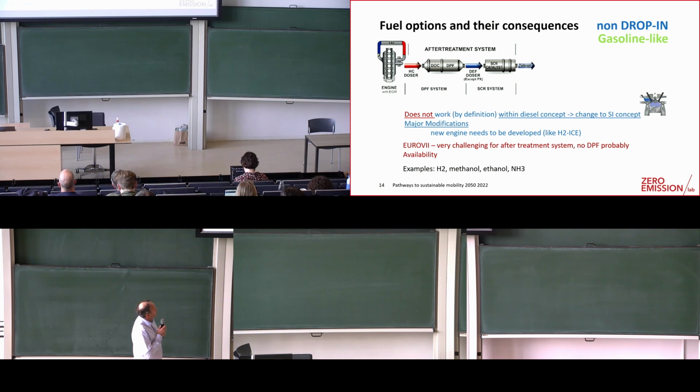With respect to the Euro 7 emissions, it will still be very challenging. But probably we don't need a diesel particulate filter. These premixed types of combustion do not produce much soot. And especially if you have fuels like methanol and ethanol with very few C-C bonds, soot production is probably not a big issue. So you could simplify your after-treatment systems a bit.